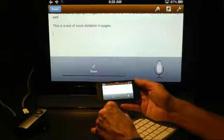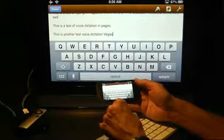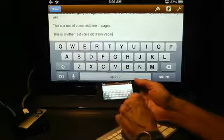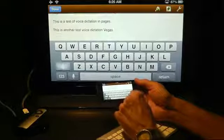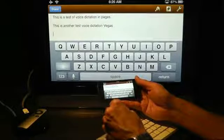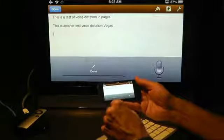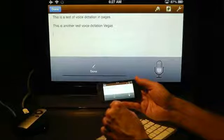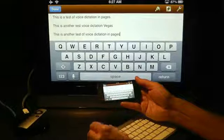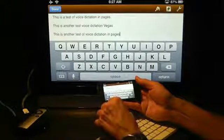This is another test of voice dictation in Pages. Well, we're not going to Vegas. Didn't quite catch that last word. Now what I'll do is I'll just slow down and enunciate more clearly. Try it again. This is another test of voice dictation in Pages. And you see it was perfectly accurate. It just needed me to slow down for it.